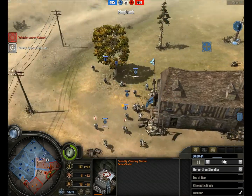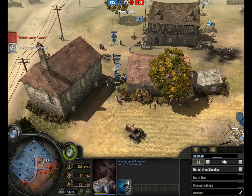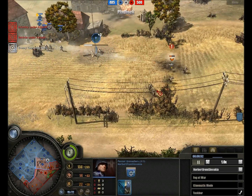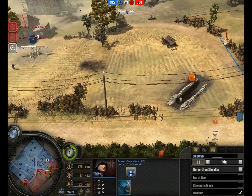And the Kettenkrad got knocked out. That's a bit unfortunate, but looks like he's getting just more Panzer grenades. No, he's getting a mortar half-track now. More Panzer Shreks being equipped. Bren gunners running away. 17-pounder gun opening up.